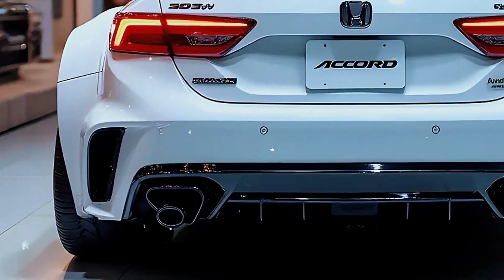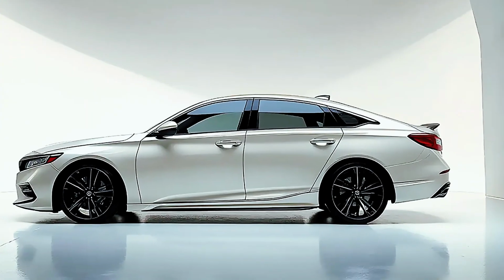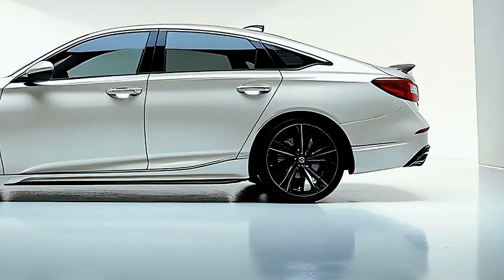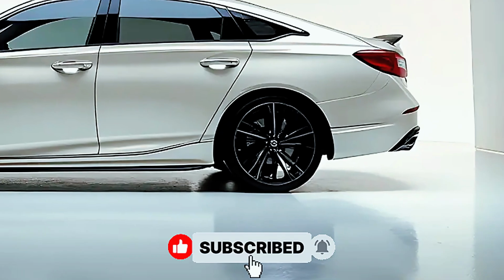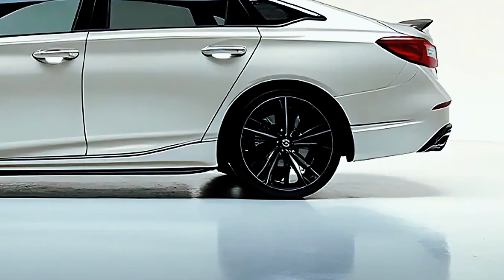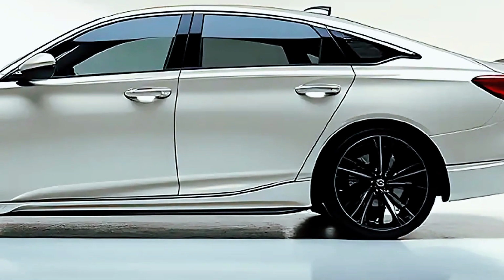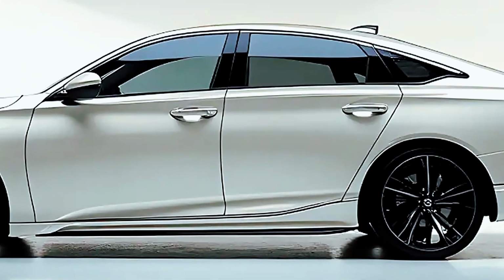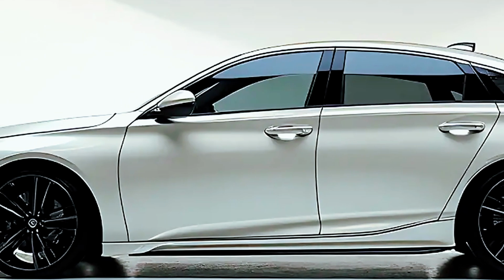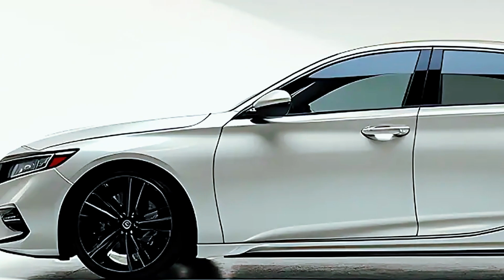At first glance, the design of the 2026 Accord stands out with a longer, lower, and more aerodynamic silhouette. The front fascia is bold yet refined, featuring a wide grille seamlessly integrated with slim LED headlamps that give it a confident, upscale presence. The signature daytime running lights form a sleek line that extends across the front, emphasizing width and stability. From the side, the flowing body lines enhance the car's athletic stance, while the rear end, with its elegant LED taillights and subtle spoiler, completes a look that's both modern and timeless.